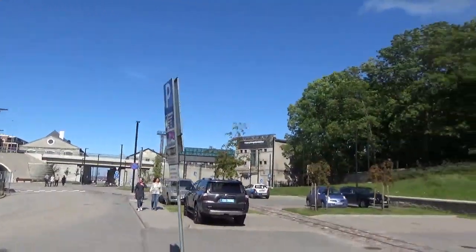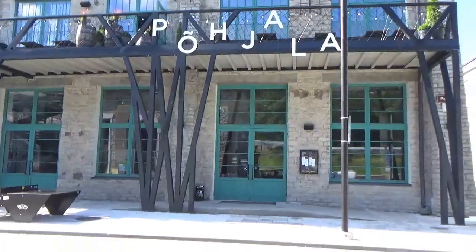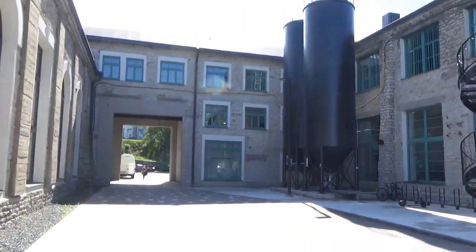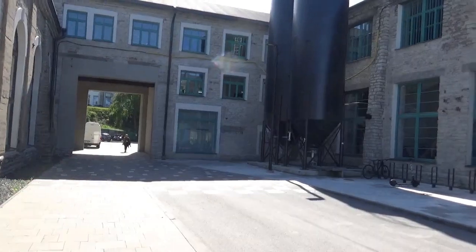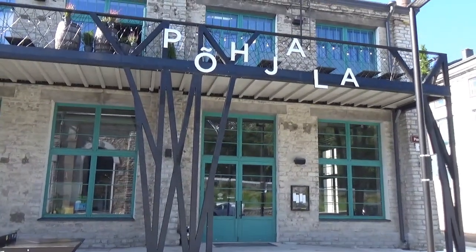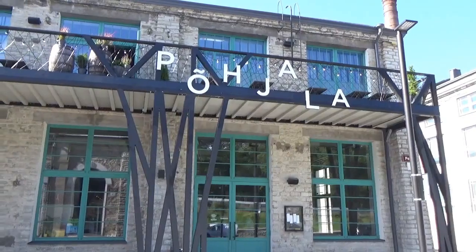So you guys, just to let you see the exterior of this place, as I say, this is an old kind of shipyard. So there you can see, here's the entrance to the sort of lobby area, tap room Põhjala. They've got some of the kind of old malt silos. If you go through here, this is where they've got their delivery entrance just up right through here. But yeah, this is the exterior of this building. So yeah, pretty damn cool, I have to say. Let's go in and see how we get on.